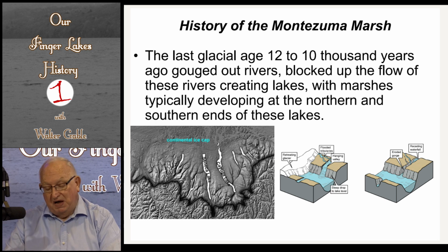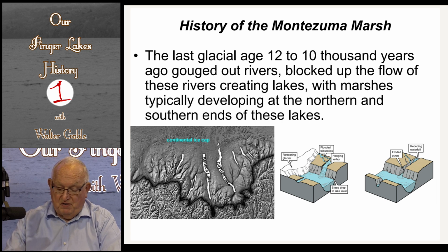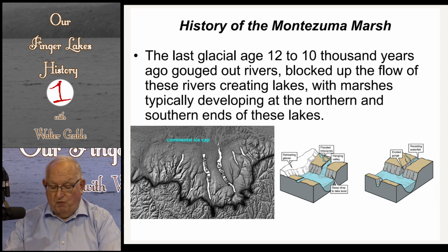The present Montezuma National Wildlife Refuge contains much of the Montezuma Marsh. So I'm talking about some history of this area. The Montezuma Marsh was created by the last glacial age covering this area of North America. A large marshy area was created by sediment deposits at the northern end of what became known as Cayuga Lake.